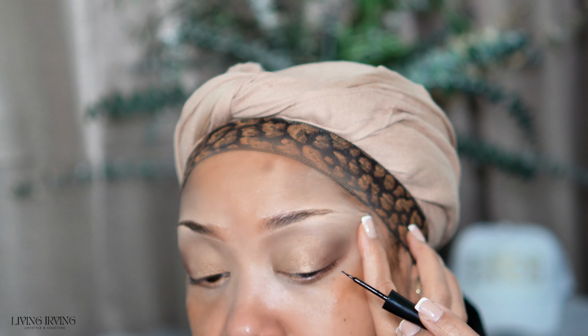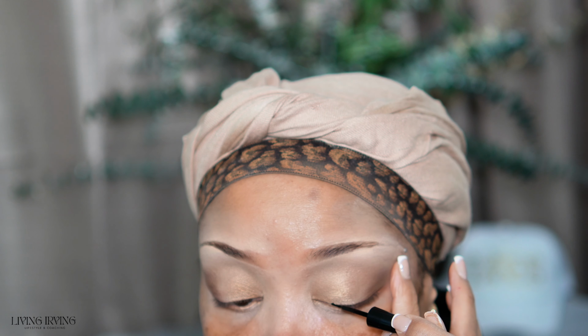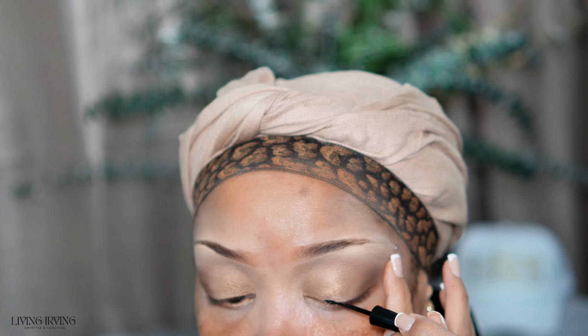When I start out, I do like to pull my eye up because I have a hooded eye and this little excess meat gets in the way. So what I'm going to do is pull the eye, and I'm going to start right here.